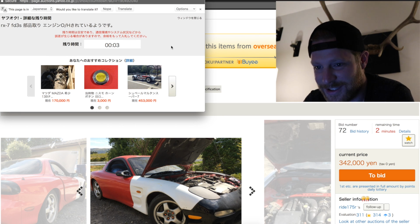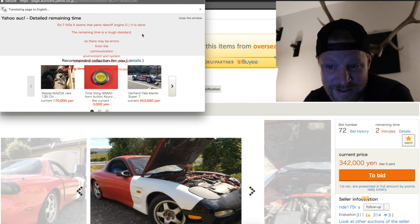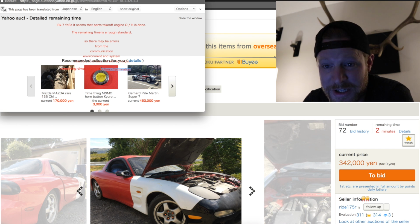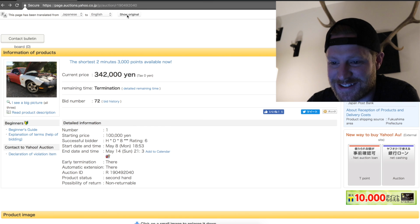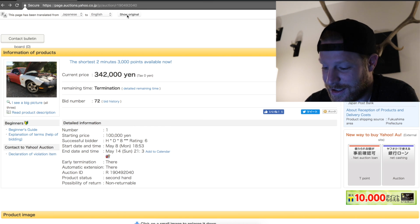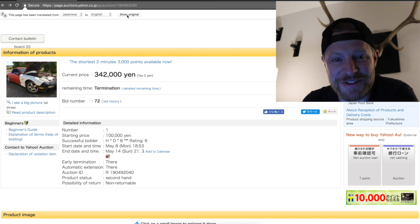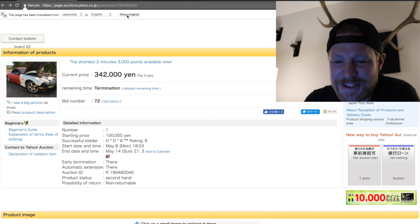4, 3, 2, 1, 0. Auction has ended. It's probably what that says in Japanese. Auction termination. I believe we just won this car at 342,000 yen. I just got my first JDM car. Got my right-hand drive 1992 RX-7.